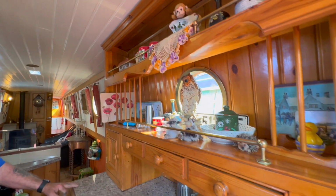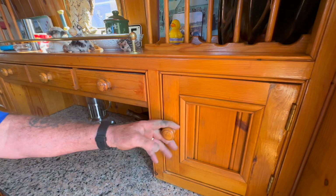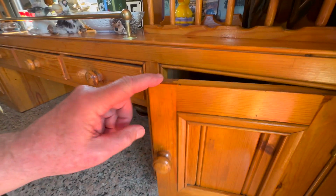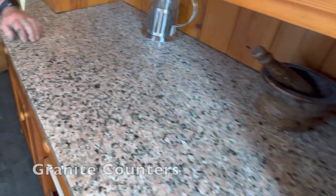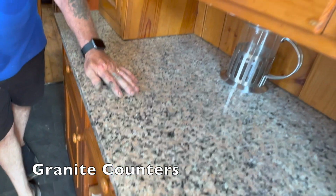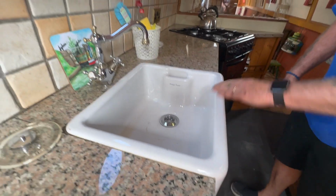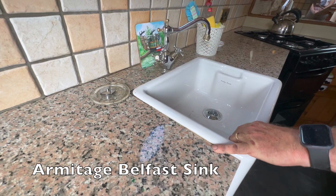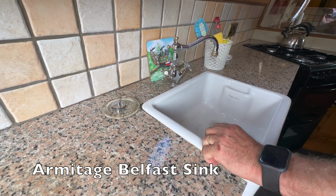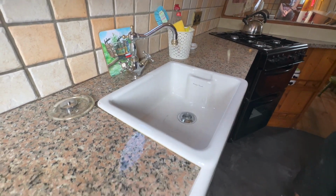So this is all solid wood. All solid wood, yeah. There's no MDF here. Look at these, even the doors have got proper dovetail joints. Just nicely detailed. And what is the counter material? This is granite. Yeah, it is granite. And an Armitage Shanks butler sink. It's a small butler sink, isn't it? It is, because you don't want to be filling a full-size butler sink. A Belfast sink, I think they call it. Is that right? Yeah, they were always called that.